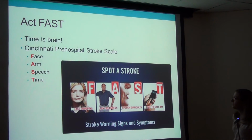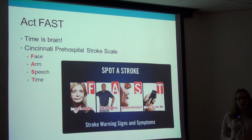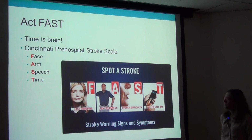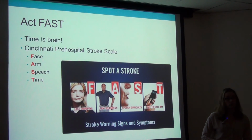So act fast. We have the Cincinnati pre-hospital stroke scale. We did see a video earlier talking a little bit about it. I have another one. So we'll be assessing face, arm, speech, and time. And I'm going to pull up the Massachusetts YouTube video. And I apologize, because this will probably get stuck in your head.